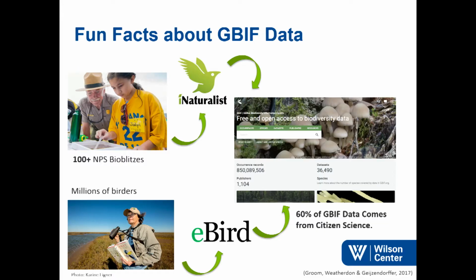Your first fun fact about GBIF data: over 60% of it comes from citizen science. So eBird, which is a global project, is actually the #1 contributor of biodiversity data to GBIF of any type of project, whether professional or citizen science driven. Another example of citizen science data in GBIF is from the 100 BioBlitzes that the U.S. National Park Service hosted as part of their centennial celebration. And these were collected through the iNaturalist data collection platform, which is another infrastructure. And all research-grade observations were fed from iNaturalist into GBIF.